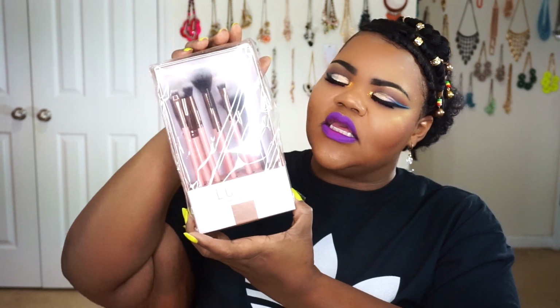But this is going to give you a full face set from Luxy as far as their brushes are concerned. This is the pink handle set with the rose gold bronze colored ferrules. You do get 8 items in here, and this box is a storage box, so you're able to keep your brushes stored in this box. This is going to be their complete face set from Luxy.